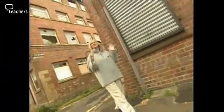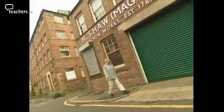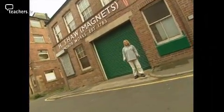But more normal-strength magnets have been manufactured for centuries. Shaw's in Sheffield is the oldest existing magnet makers in the UK, maybe even the world. Over 200 years ago, they started making magnets in a tiny workshop not very far from here, and the whole process was shrouded in mystery.